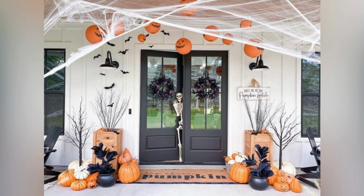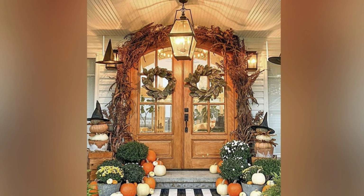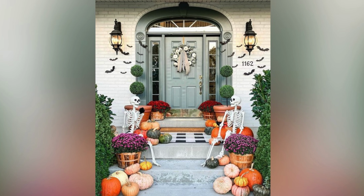Is your porch ready for Halloween? Whether you're aiming to spook the neighborhood or just want a fun, festive look for the season, decorating your porch can transform your home into a Halloween masterpiece. But what decorations will create that perfect balance between creepy and creative?